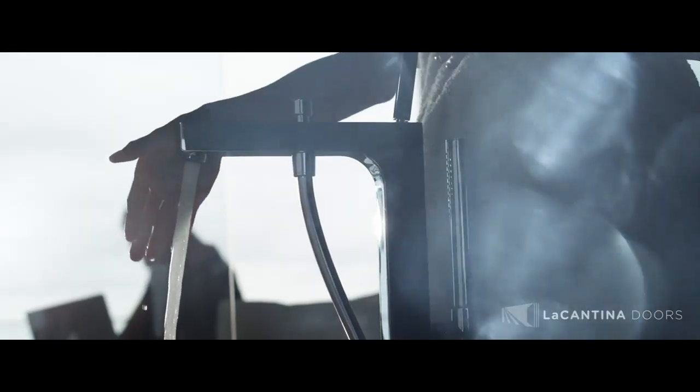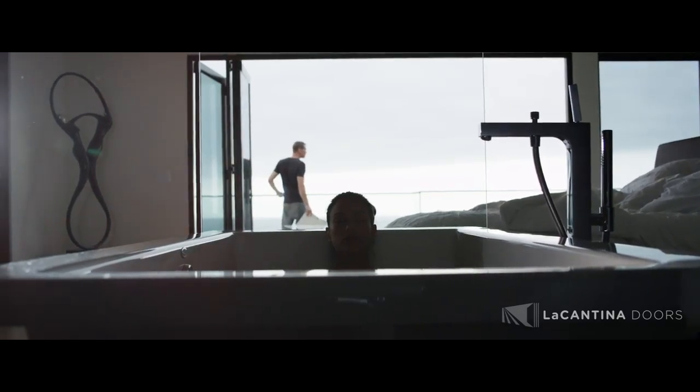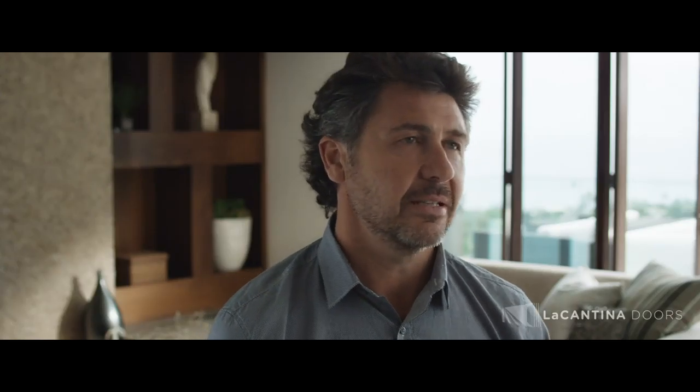We find that LaCantina Doors create an emotional experience for the homeowners. Just simply looking out of a bathroom out into a wall of greenery, and to be able to open up the wall and enjoy that fresh air and that outdoor experience is so critical to feeling fantastic in your home.